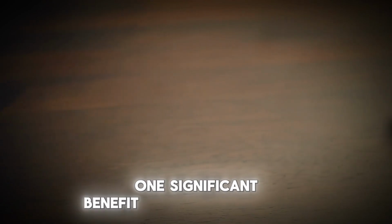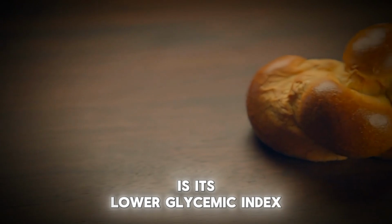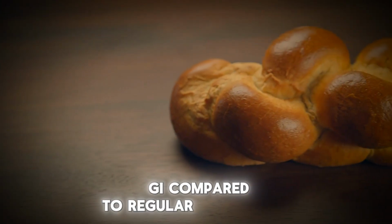One significant benefit of sourdough bread, particularly for people with diabetes, is its lower glycemic index, GI, compared to regular white bread.